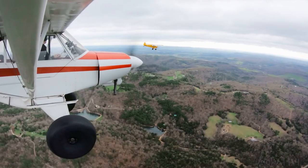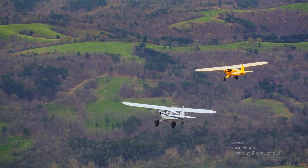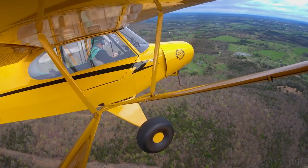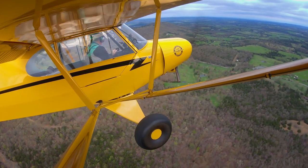Lucas, I don't know about you, but this is the first time I've ever flown with a former Thunderbird. I'll tell you what, this is one of the funner formations I've been in. It's a ton of fun. And obviously, just looking at it, it's good go-around options either direction.